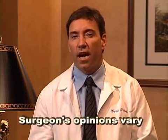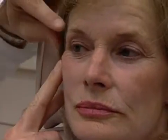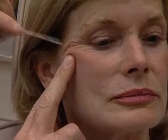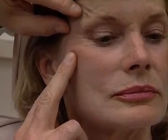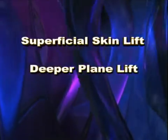Your physician should not cut corners during your initial lift, as these violations of dissection planes and formation of scar tissue can affect the success of your future surgeries. The proper technique to be utilized for facelifting is based on your surgeon's comfort, judgment, and experience, and your individual unique tissue qualities. In very general terms, there are basically two types of lifts. There is a superficial skin lift and a deeper plane lift.